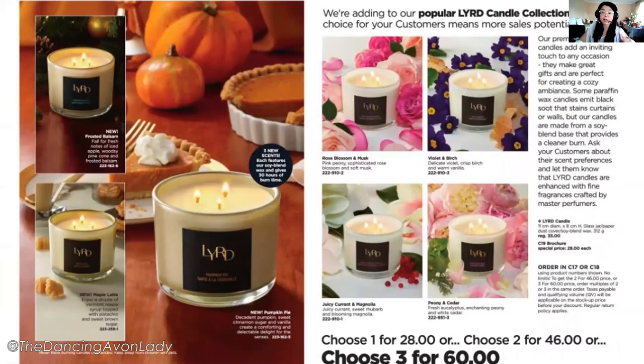Candles are now available to be reserved in your campaign 18 order, I think it is. Yeah, I think it's your campaign 18 order. But anyways, just try reserving it. It's a great promotion here: 3 for $60. There are 3 new scents just in time for fall.